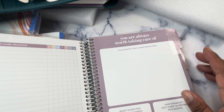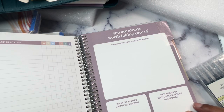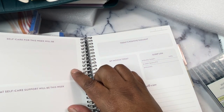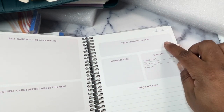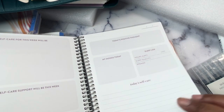You're always worth taking care of, so you do your month's intentions, what I'm excited about this month, and new forms of self-care I'm trying this month. Then for this week, what self-care supports I'll have, what I'm looking forward to, a positive thought for the day, my mood today, a sleep log, and today's self-care.